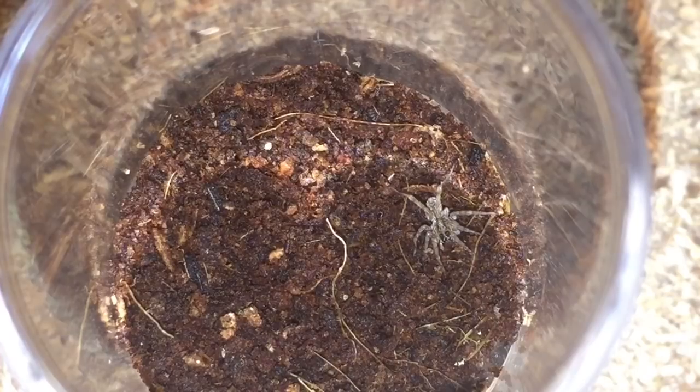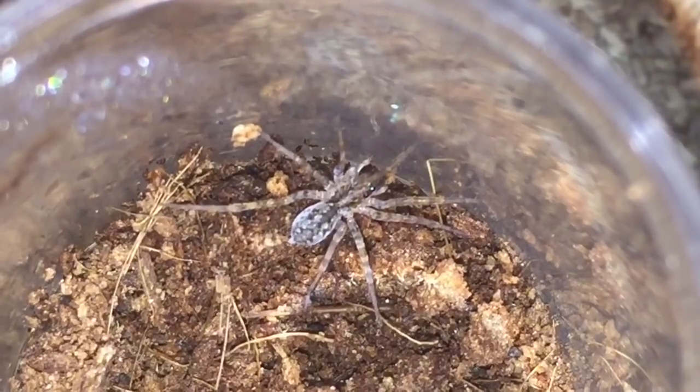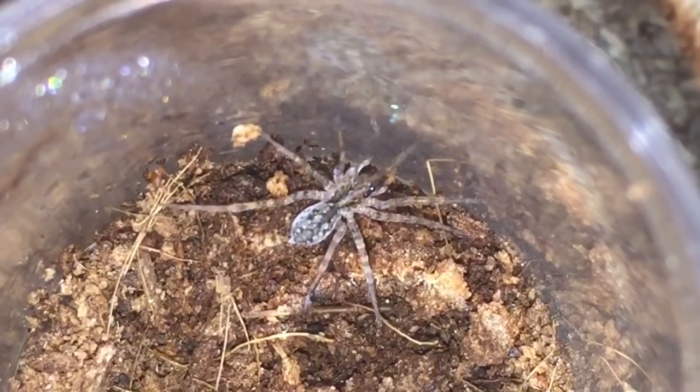So let's take a look at the other one. There is the other one, everybody. Personally I think this one's slightly bigger than the other one. This one had a feed a couple of days ago. I had to get a mealworm and just cut the head off and put the head in, and it absolutely jumped on its meal, and you can see the abdomen's looking nice and plump. So yeah, I've only got the 2 babies left from mummy wolf spider, and let's carry on with my update on my collection.